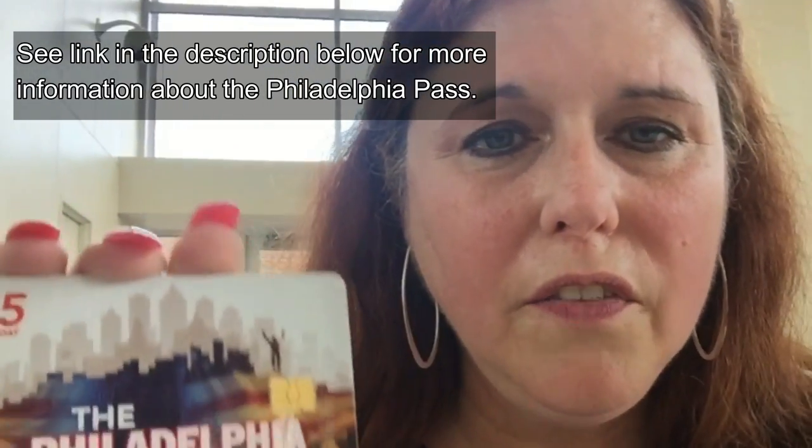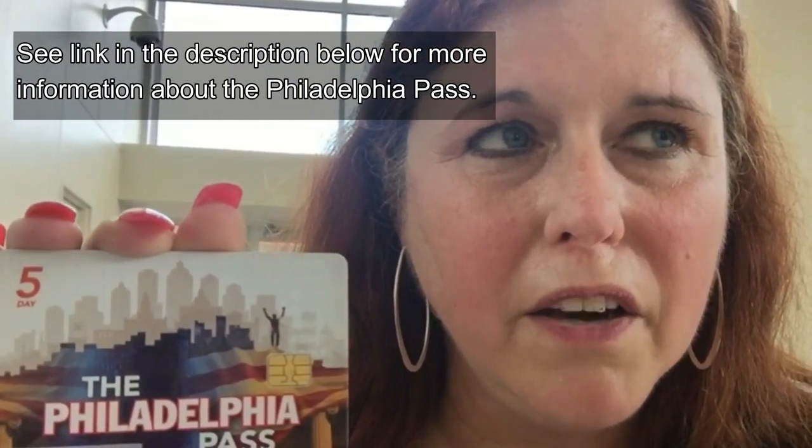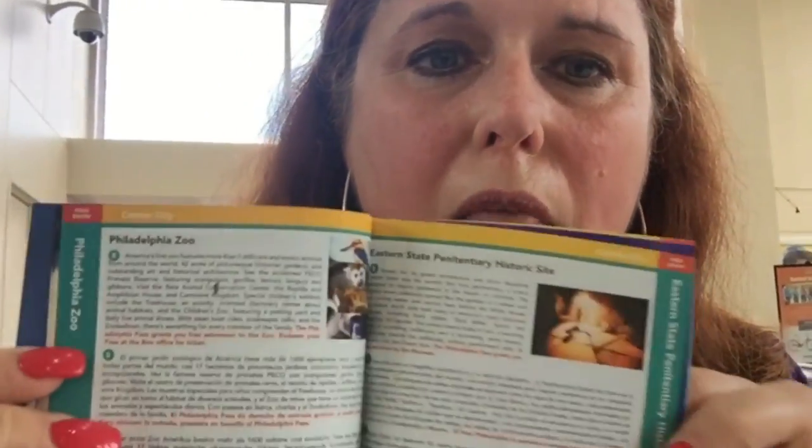And I just wanted to show you this Philadelphia Pass. It's a card that you get. I pre-purchased mine online, but you can buy it here at the Philadelphia Information Center. It's good for over 40 museums, and it comes with a guidebook as well that tells you in detail the hours and gives you maps about where everything is. And a lot of these are on the bus route for the hop-on, hop-off tour, so you can kind of use that as your transportation to get around.